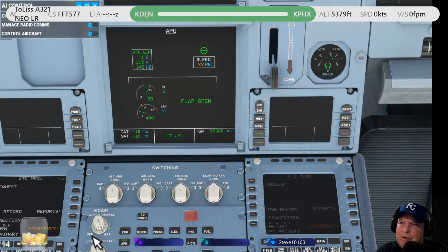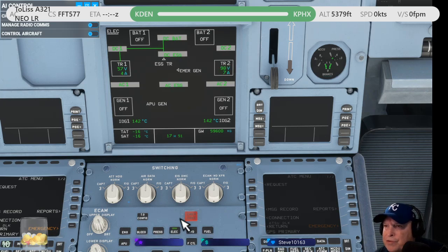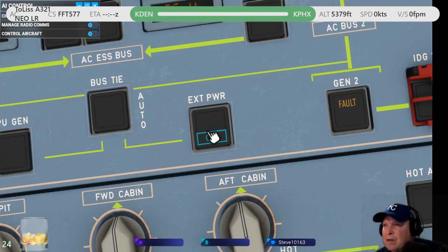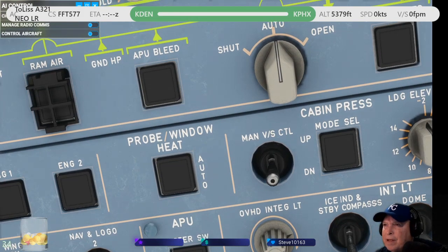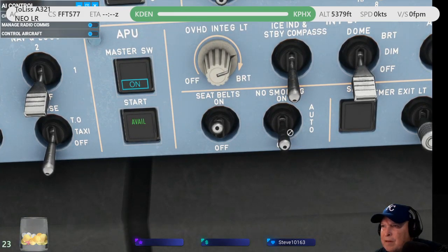Okay, the logic on the electrical system is that external power has priority, even if the generator is running. So what we need to do is go up and disconnect that ground power, and hopefully that will make the APU generator take over. While we're up here, let's turn on the APU bleeds. We need that to start the engines, right? Y'all with me on that? I'm not sure you can turn this on, but it's on auto.